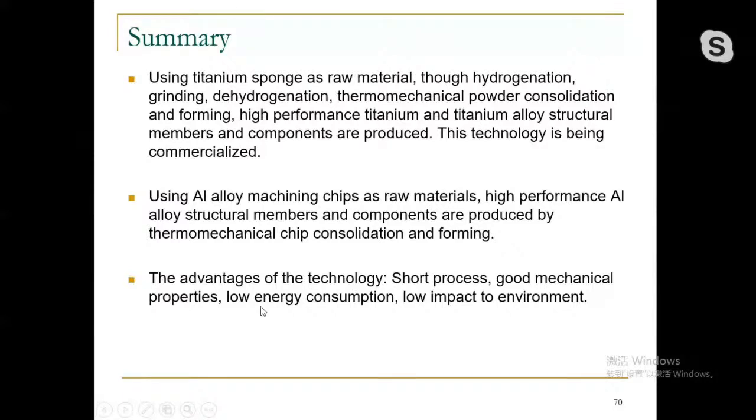Of course, as you see, for some alloys the characteristic of the microstructure is not so unique, so it is similar to the ingot metallurgy one. But for aluminum alloys, there's a unique characteristic of the microstructure, but the mechanical properties are still good. And we certainly have low energy consumption and high material yield.